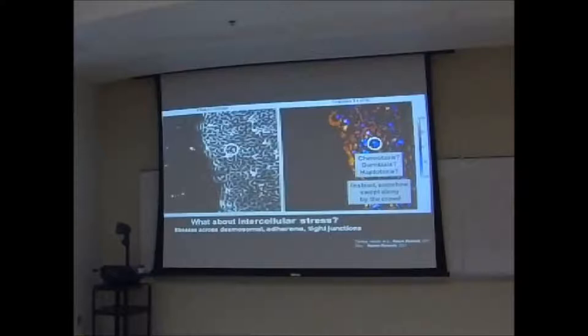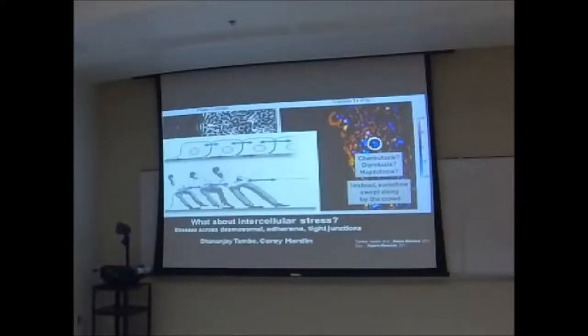Like again, when you're in the hockey game, you're elbowing the people next to you. This is just the forces of your feet on the ground. So this is where Donald J. Tombe, a postdoctoral fellow, came to me about 3 years ago. The physical picture is something like this. Here are the cells, and these forces correspond to these arrows of the stresses that the cells exert on the substrate, but then they're pulling on each other. So you get this kind of picture of a tug of war.